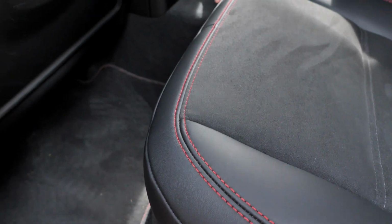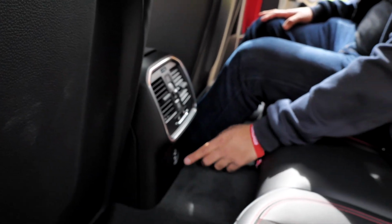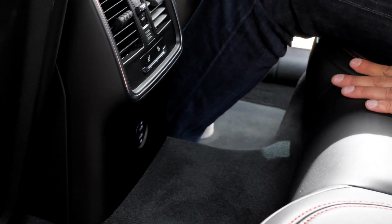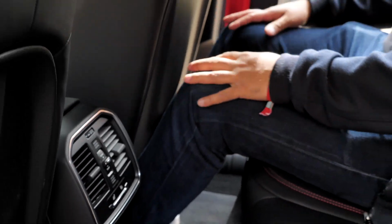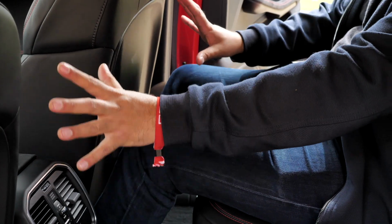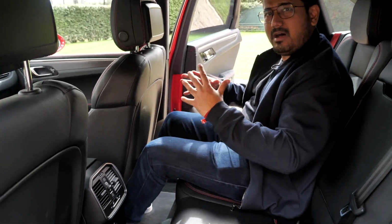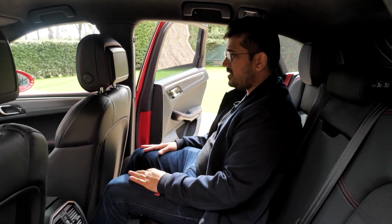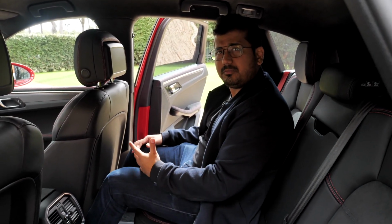Also in the middle over here we see you get another climate zone and seat heaters and a couple of USB-C ports. In terms of space, well, I have pretty good knee room, so this seat is set to around my driving position. I'm about 5'8", so both of these front seats are set to a position that would be comfortable for me.